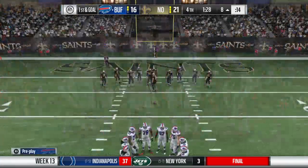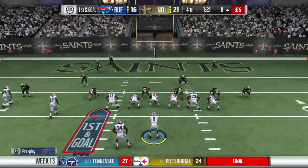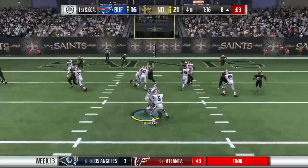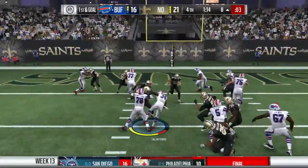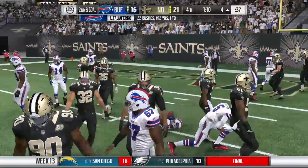Really good, skillful, tough running throughout this contest. Picked up first down after first down. He's got to have a nickname, doesn't he? How about the human first down machine? I think that fits. They'll run it now out of the gun. That gets them 3 yards closer here as it brings up 2nd and goal.